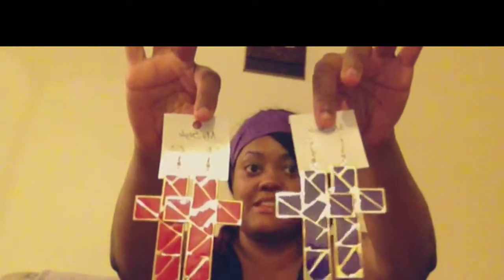Let's see. I got these. I got purple crosses and pink crosses. I thought these were really, really cute. I got these little feather earrings also. Thought they were extremely cute. And then I got these huge feather ones that are purple. Right there. So they're just a longer version of it.